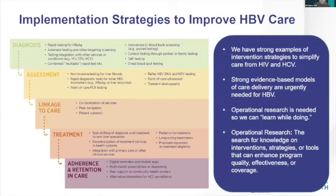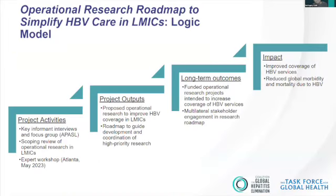So in this report, what we set out to do from the very beginning was conduct key informant interviews and focus groups, then conduct a rapid scoping review of operational research in LMICs, really to identify gaps in the literature, and then conduct an expert workshop, which we held in May of last year, which brought together many of the speakers that you'll hear from today.